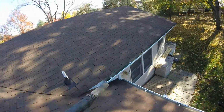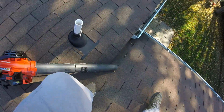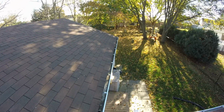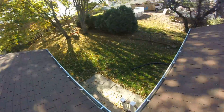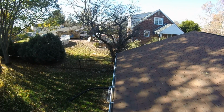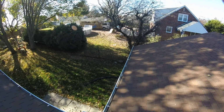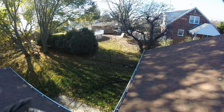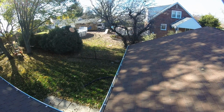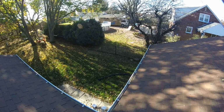Okay, so there you have it. No muss, no fuss. Obviously I do this frequently enough that I don't end up with a lot of wet stuff stuck in my gutters, and I do this several times a year. Leaves are all blown out on the ground. Who cares? I got to clean up. I got to rake the yard up anyway. So with that, I think that'll pretty much conclude this little helpful tip.